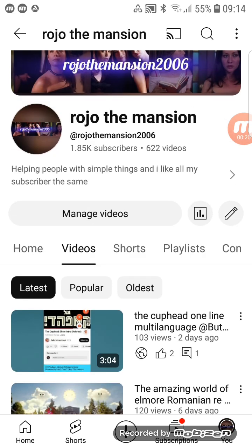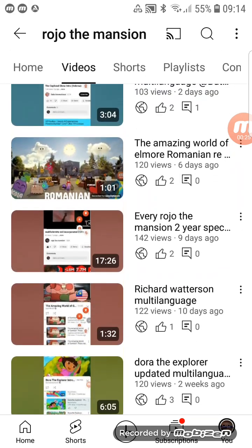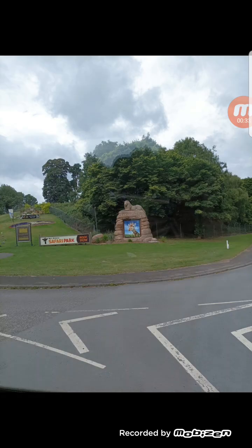Today, on Tuesday, I went to West Midlands Safari Park. So, here are some of my best moments from it. Here is the entrance of West Midlands Safari Park. We've got a West Midlands Safari Park sign. We got a picture of a giraffe. More signs, and there's another West Midlands Safari Park sign saying turn left, right. So, next photo.